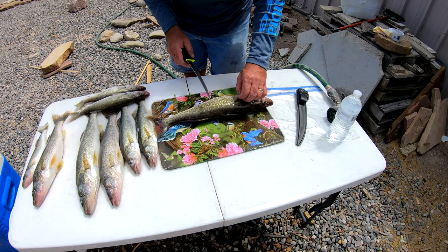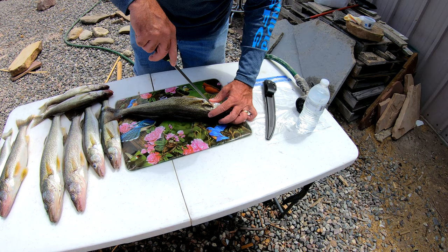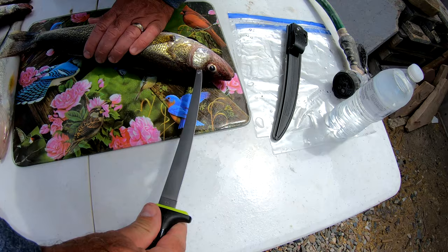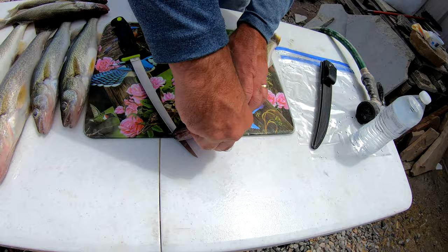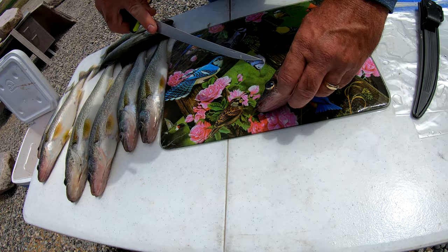Before you start filleting, make sure you always get the cheek, right? Do that first. So you don't forget. And you toss that in some flour, fry that up. Yep. If you peel it back like that, they usually come right off the skin. Right? Sometimes you have to start it.